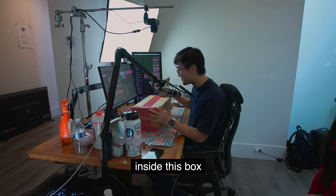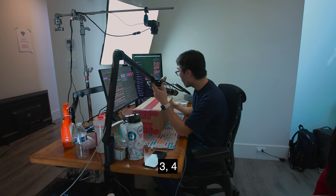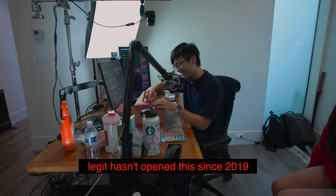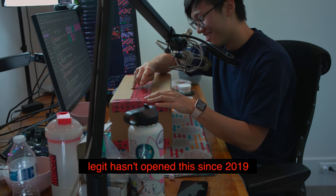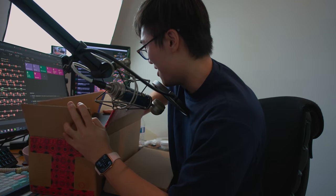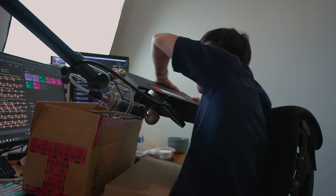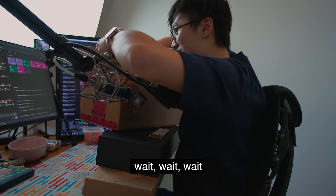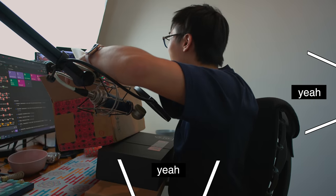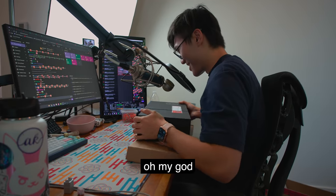Inside of this box is a keyboard that resells for like 3-4 grand. Now it is time. Legit hasn't opened this since 2019. Finally doing it. So proud. Oh, holy shit, this is so heavy. Wait, I'm assuming this is supposed to be white. Yeah, it's yellowing. Oh my god.